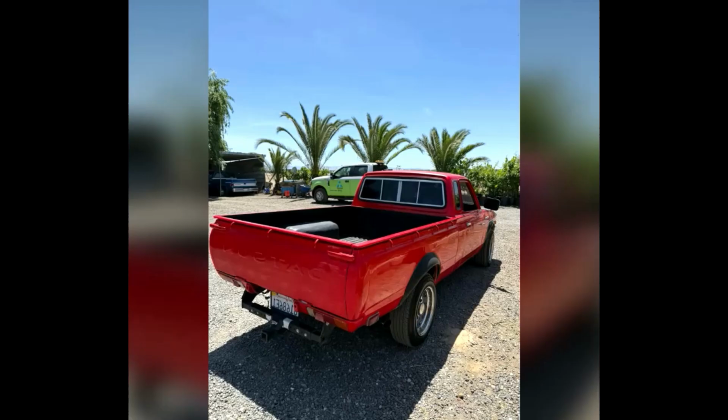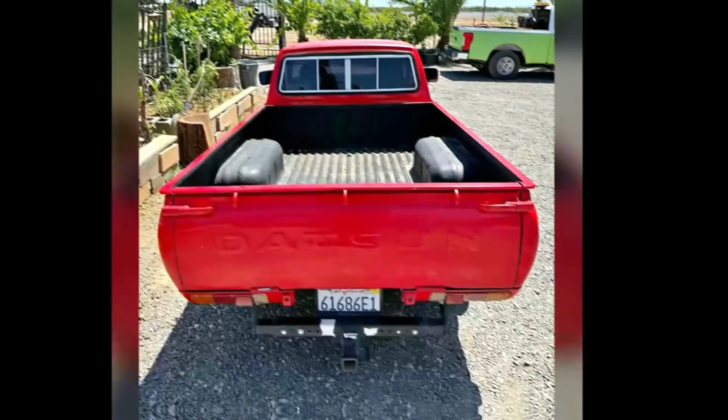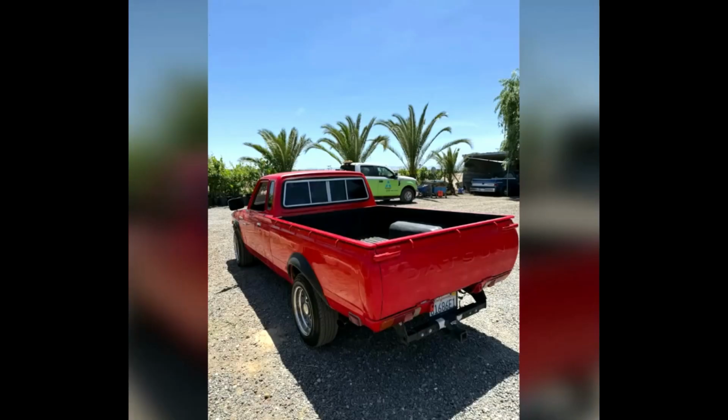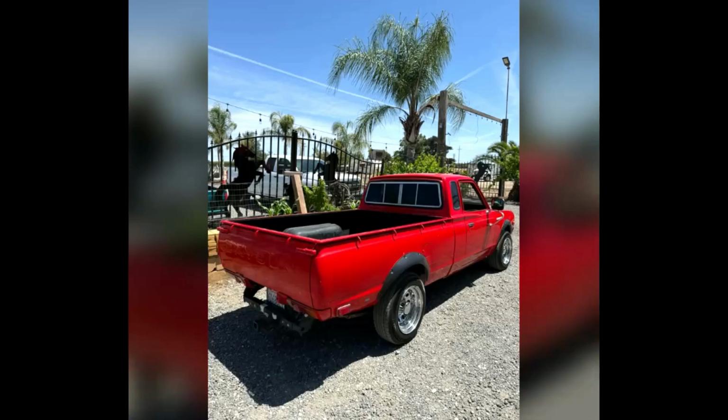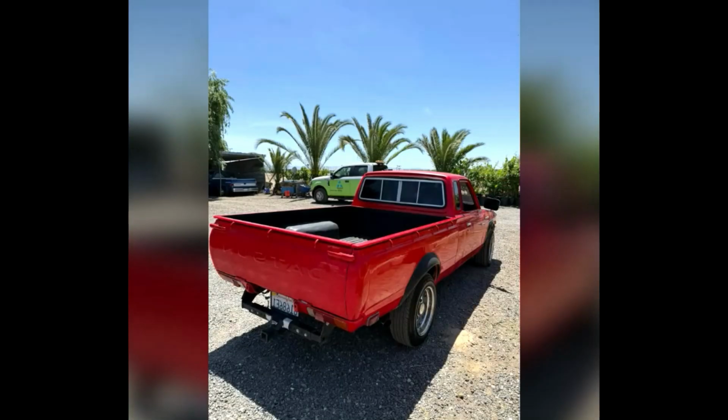Aesthetically, it has that classic late 1970s Japanese truck design. Clean body lines, a no-nonsense stance, and just enough character to make it stand out without being overly complicated. The design is simple but effective, which is exactly why people love these trucks. They're honest and straightforward. The seller has also noted that they're open to best offers, which gives potential buyers some flexibility to negotiate and work out a deal that feels right.